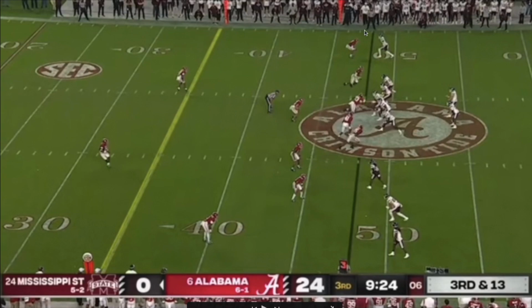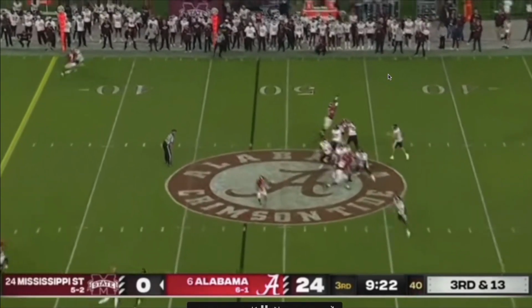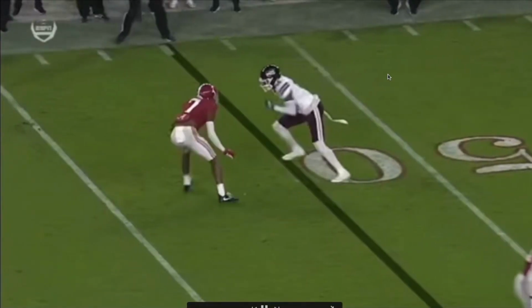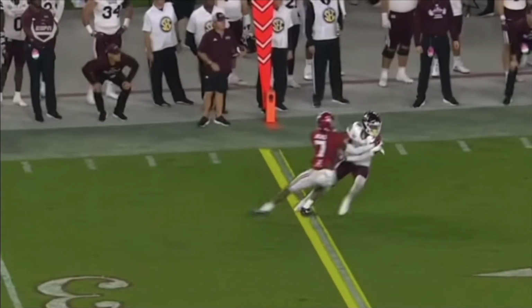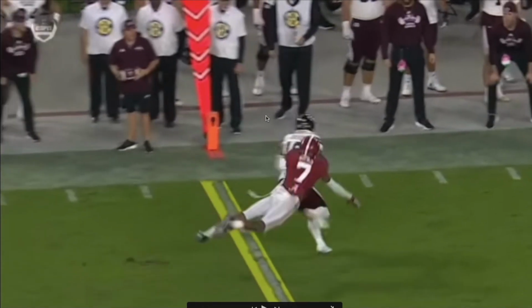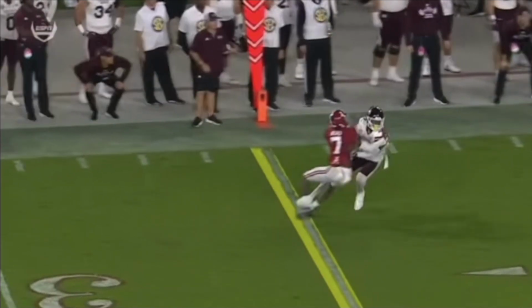So the next rep we got here, 3rd and 13. Now this receiver, number 18, him and Eli were going at it for a couple of plays, as we're just going to watch this play out. Stick route. Receiver's able to bring this down. Now we see the replay. Just taking a look, I think this is actually not a terrible rep by Eli Ricks.